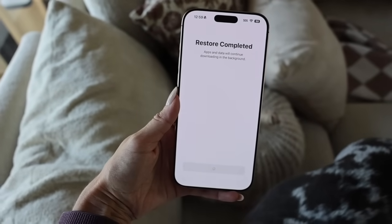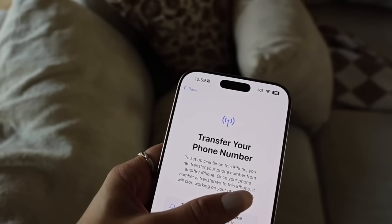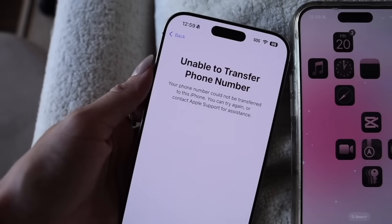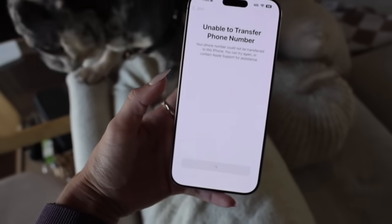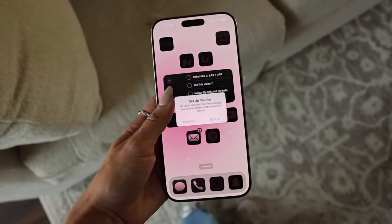Let's check it out. Okay, I tried transferring my number earlier and it didn't work, so I'm going to try it again since it's asking me to, and we'll see if it works. Okay, continue on your other phone. Okay, cool. I might have to go into Verizon today, but that'll be a problem for later. Continue, let's see. Welcome to iPhone. Oh, it even transferred all my stuff.